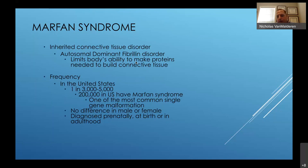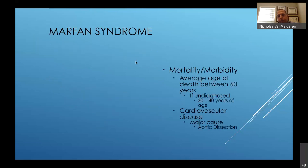It's usually diagnosed earlier in life, but some people don't get diagnosed till later on. And usually these people will present with other things like the aortic dissections that cause them to kind of look further into their genetic makeup. So these people have a decreased lifespan. Most people don't live to be about 60. If you go undiagnosed and have significant other problems associated with connective tissue disorder, such as the aortic dissection, these people only live about 30, 40 years old. The major morbidity is the aortic dissection and the heart-related issues.